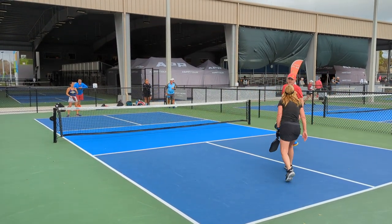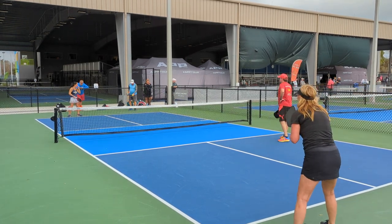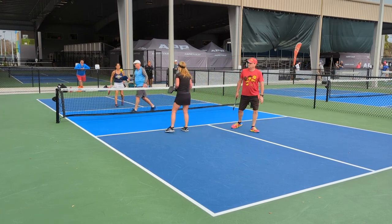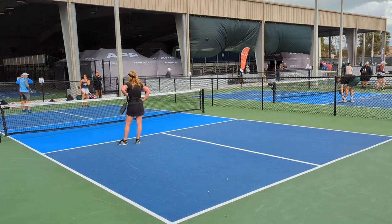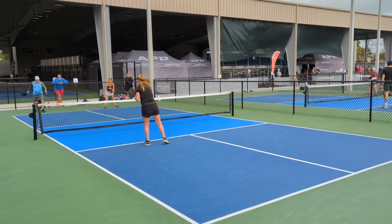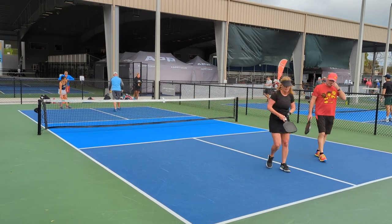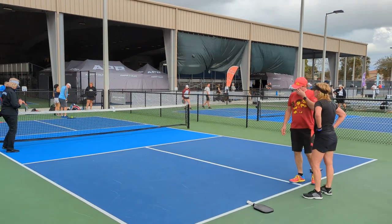Talking some strategy here, we might see a switch. Just trying to mix things up a bit, especially with a lefty and a righty on the same team. That went into the top of the net, 5-1-1. Kind of the opposite of game one here. Their team has become much more dominant. Massive wind gust popped up and knocked that ball down. 6-1-1. Call a timeout there. Very wise move. We'll be back after the break, folks.